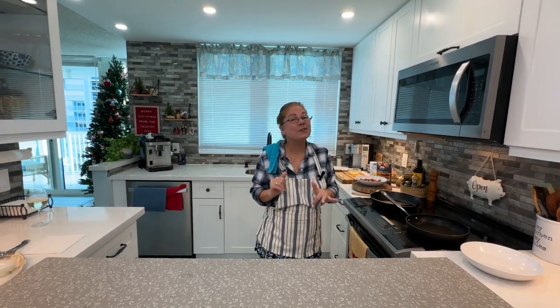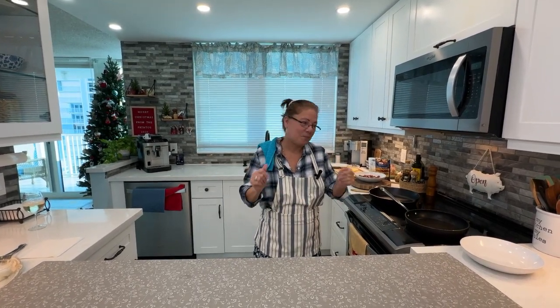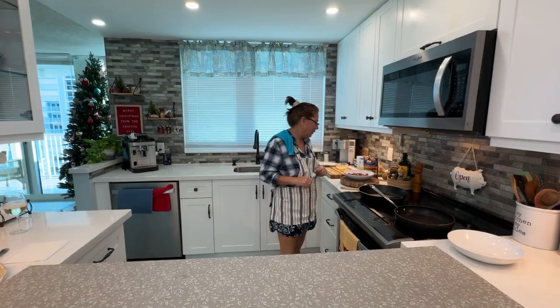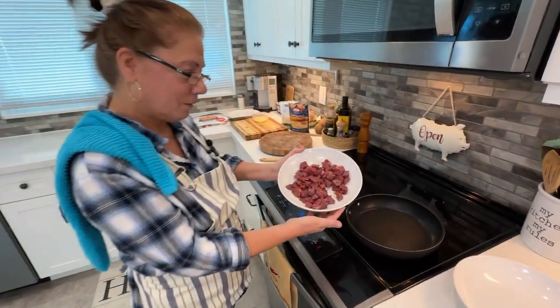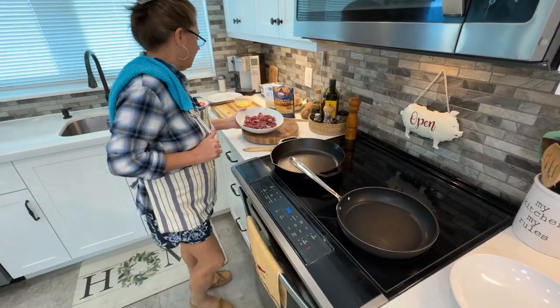Remember when I did the filet mignon and I broke it down and I told you a recipe I like to make is filet mignon quesadillas? That's what's going on here now. So we have our filet mignon. Remember the cubes? See, beautifully set up.